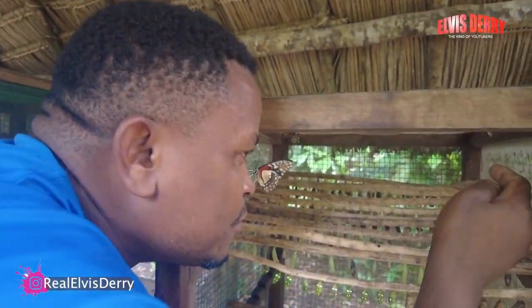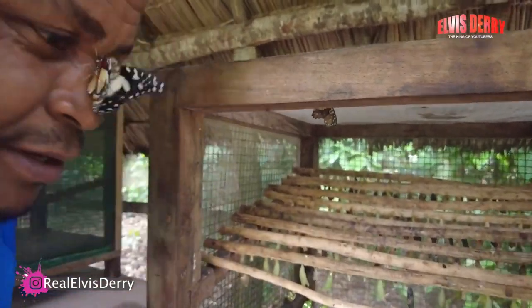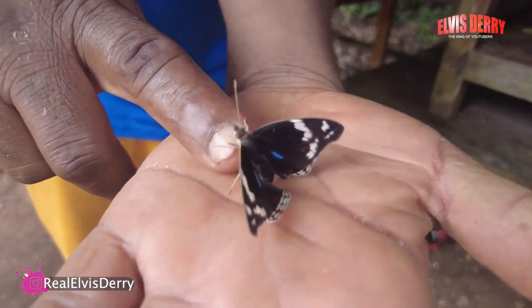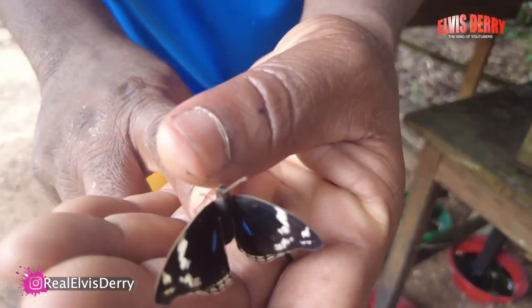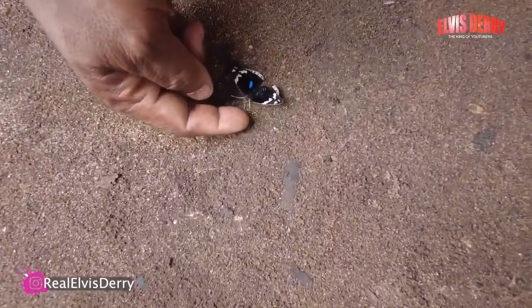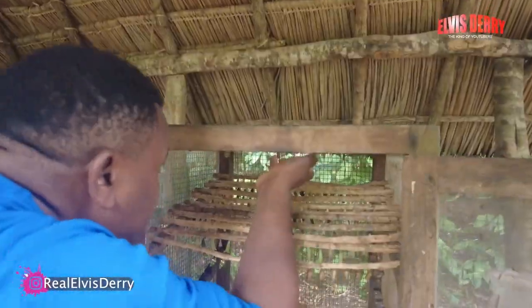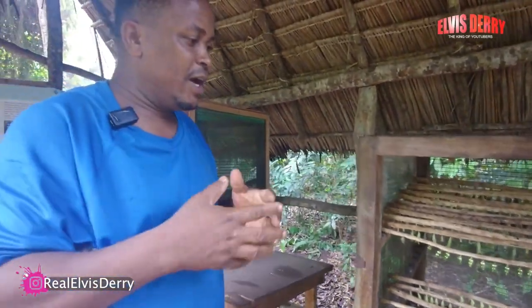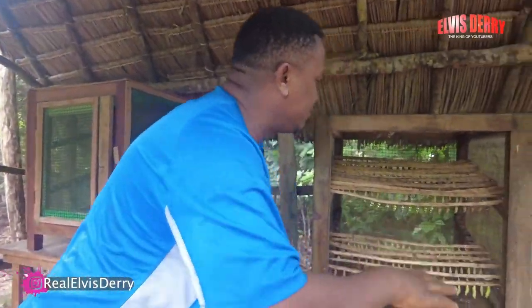See, still baby. When they're ready, they go. Look at the different species. Look at this one. It's called blue pansy. Come on, blue pansy. Amazing. You say still baby won't fly? Yes. When they are young, they can't fly. When they come out from the pupa, they open with crumpled wings. So they're hanging, pumping blood. When they're ready, we let them go.